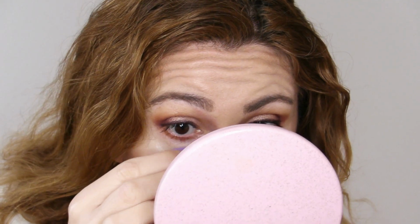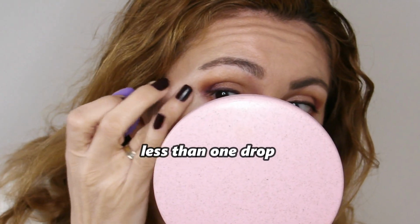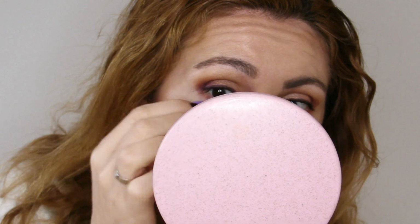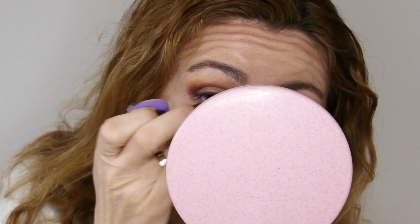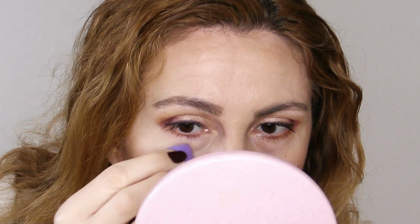The coverage is insane. I think I need less than one pump. Ooh, it's really nice. The texture is amazing. Please excuse my daughter. She is making some background noise.